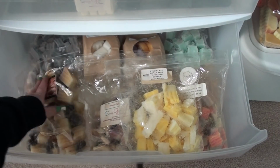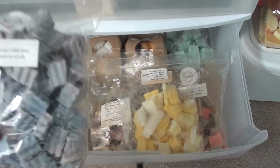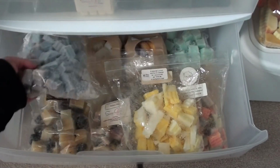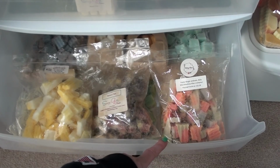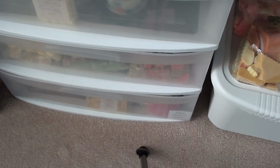Some L3 back here, some Cookie Monster's milk glass that I cut up. So that's basically that. And then I have a couple more VCS over here. Okay, in the very bottom here, let's see if I can get in here.